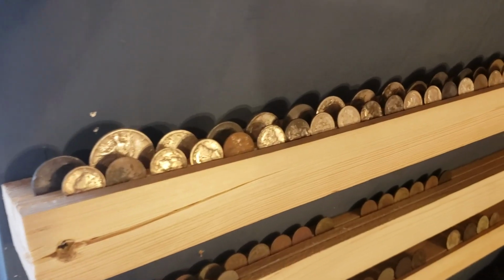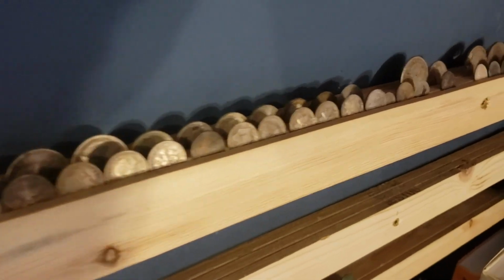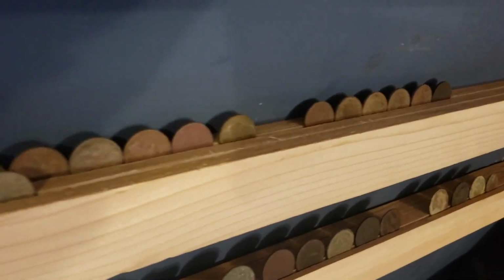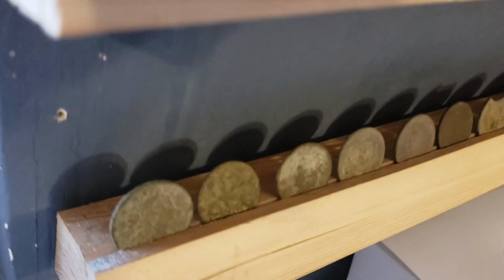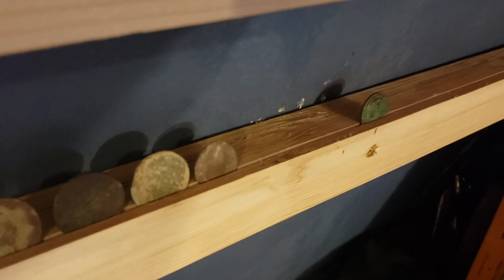So before I pull all these out here, I just want to show you how I was displaying them. But these are all my silver coins for the year. And then here's my extra, like my overflow nickels and Indians from the catalogs. And then here's all my big pennies and half cents. And down there's a 2-cent piece.